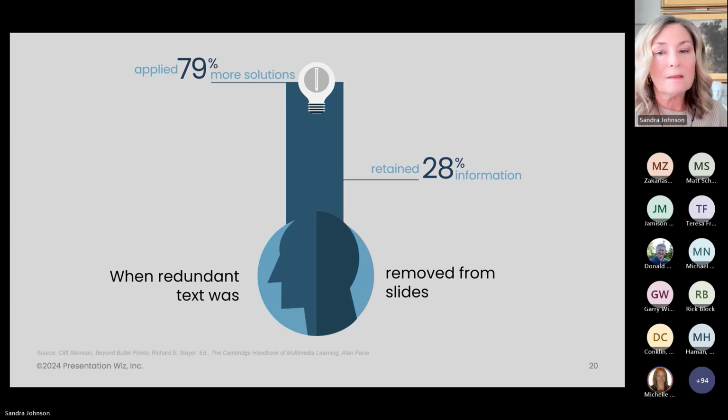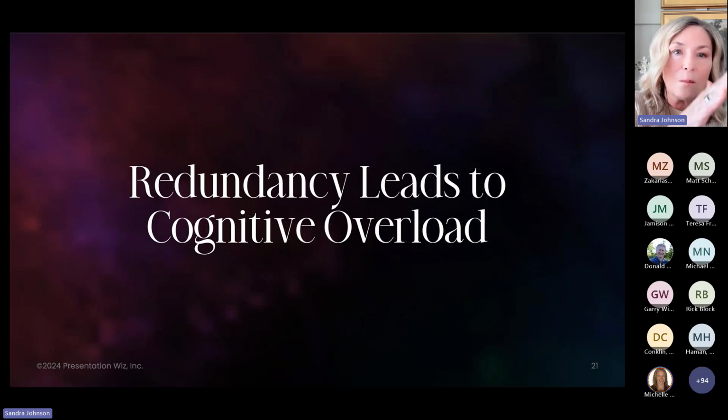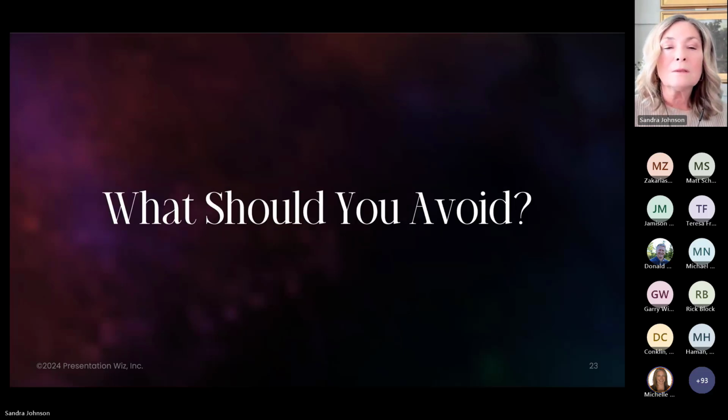So there it is. It's very, very important that you understand that redundancy, that's text on the slide while a presenter is talking, redundancy leads to cognitive overload. And when you choose not to align your presentation approach with dual channels, that is keeping those channels separate, you diminish the effectiveness of your presentation. So those are the 2 sciences that I want to focus on today. What I think is really interesting is how I can show you how to apply that science. And first, let's start with some negatives, things that we should avoid.